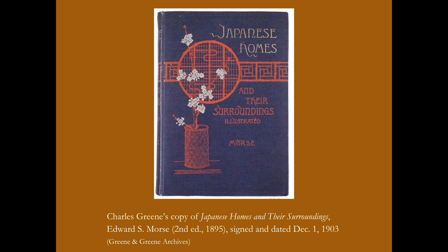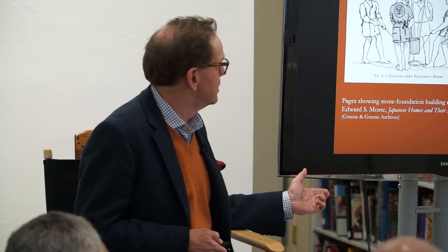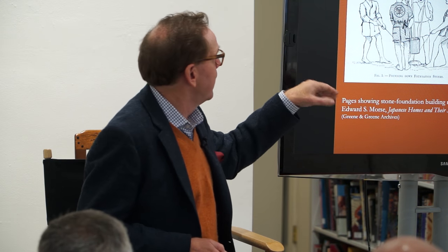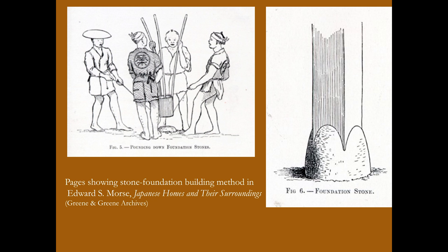This is Charles Green's own copy of Japanese Homes and Their Surroundings, and he's dated it. This is a smoking gun. He's very kindly initialed and dated the book December 1st, 1903. The interesting thing about that date is that it's within about 2 weeks of a design that they did. It gives lots of illustrations about how buildings are built in Japan, including this foundation stone being pounded down and how the wooden post sits on the foundation stone.